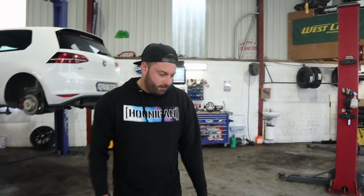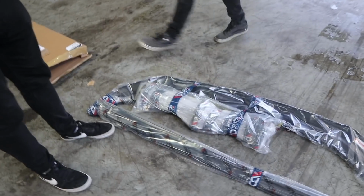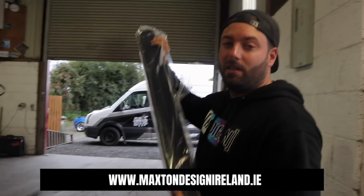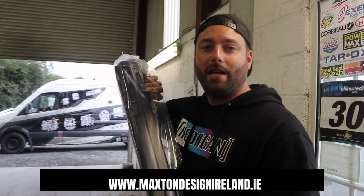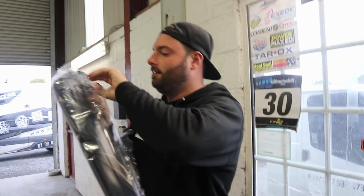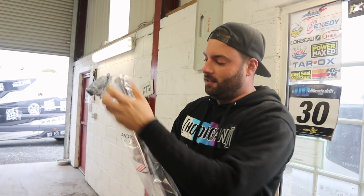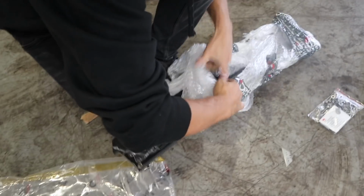So we have a front lip. We've got 3 pieces, I think, of a rear diffuser, and then we've got 2 side skirt extensions. The only bit that I'm qualified to do is open plastic packaging. Purchase and open, that's it. I can buy it, I can arrange the delivery, and I can open the packaging. I can test fit. That's as far as it goes.